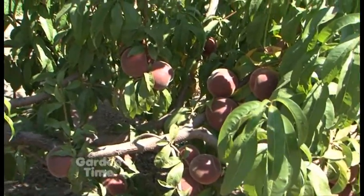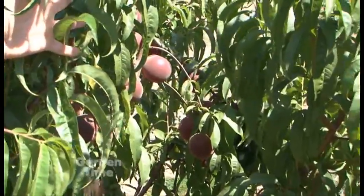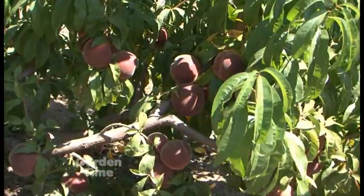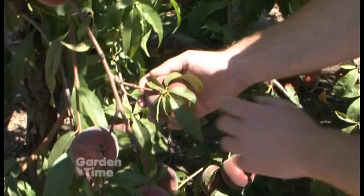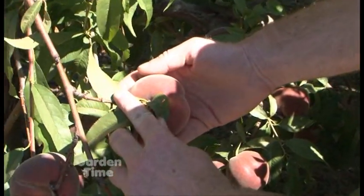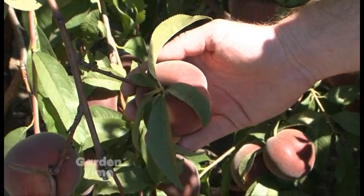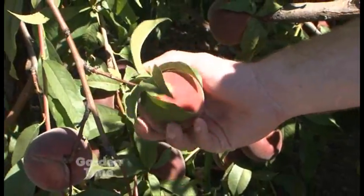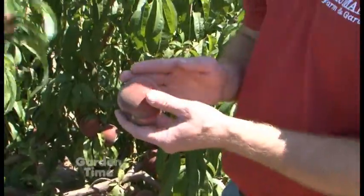Wonderful deep red color. A lot of times people ask, how do I know at home when my peaches are ready? The last place that a peach ripens is right around the stem. So we're going to look around the stem of the peach to see if it has started to get ready. One thing you have to be very careful with is that you don't pinch your peaches, because they will leave a mark and bruise right away. So we use our palms to cup it, and with a slight turn they pop right off. Look at that. This is a great peach. It's ready to go.